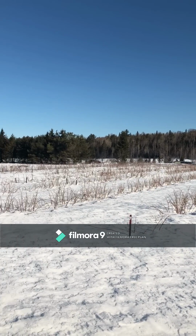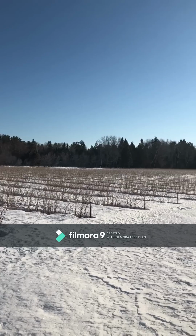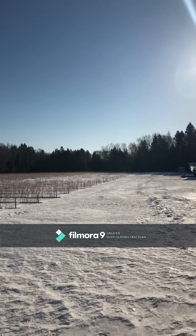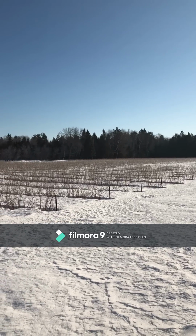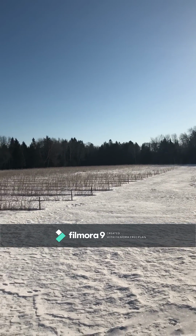So here we are up at the raspberries. You can see a lot more of the raspberries than we have been able to see, but there's still a lot of snow to melt. When the snow all melts away, we will start trimming back the old canes and pruning, and as you can see, that's going to be a big job.